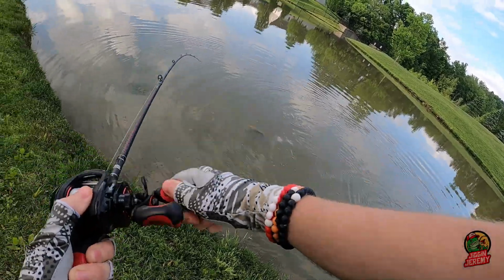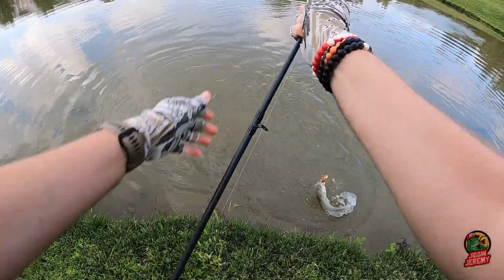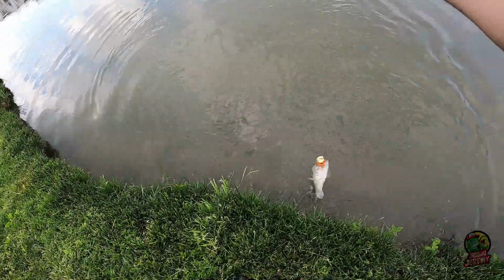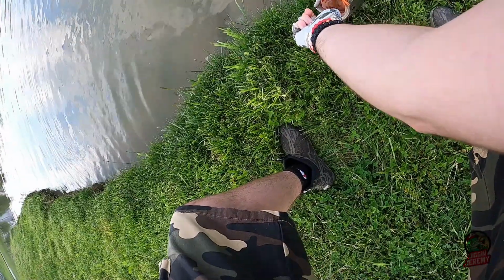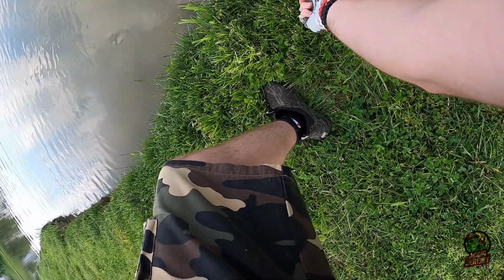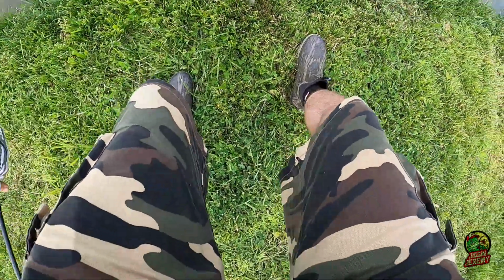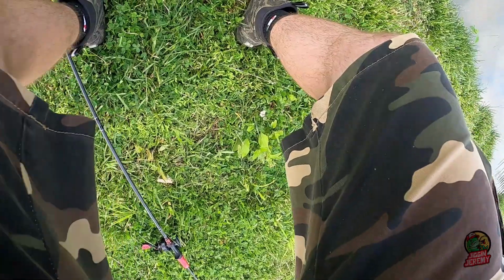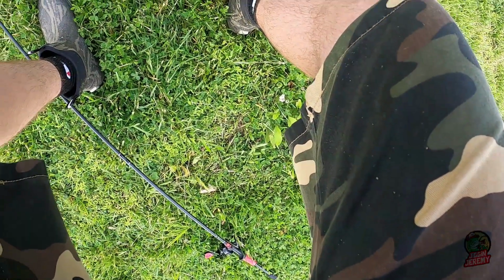Only got one on the old chatterbait. Oh yeah, come here, big guy. Hang on, hang on, hang on. Ooh, that's a decent one. Hang on, buddy. Hey, yeah. Dang, his lip is like busted. Oh, gosh. Hang on, buddy. This guy's jaws are broke.